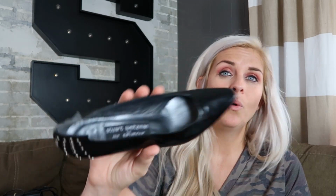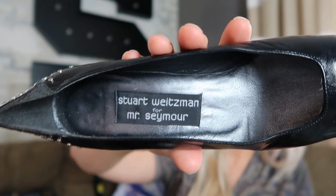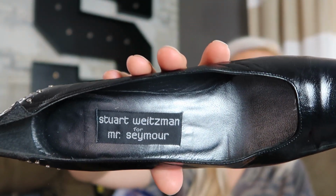And another thing of note on here is these say Stuart Weitzman for Mr. Seymour, which is a brand that I am familiar with, and I have sold lots of vintage bags. They carry about the same value as the other Stuart Weitzman vintage ones, so I paid $4 for these and am hoping to sell them for, considering the studs on those, I might aim for more like $39 to $45.